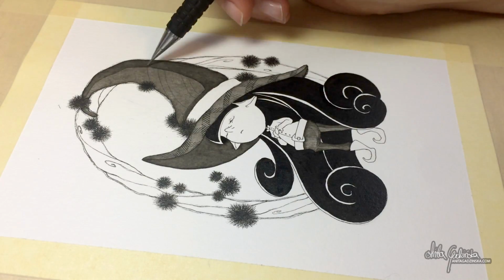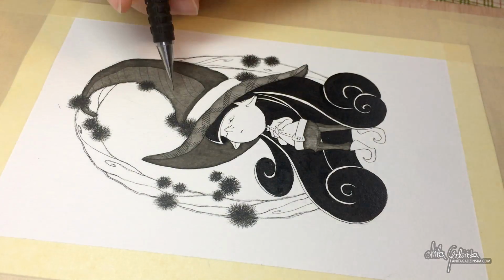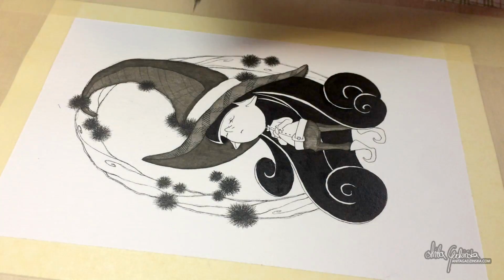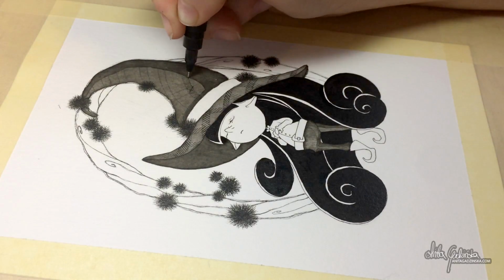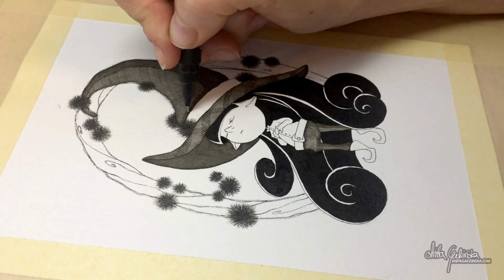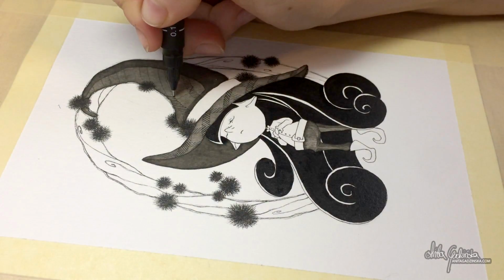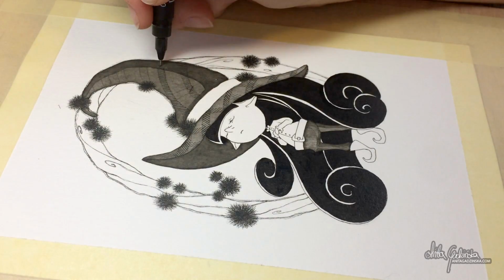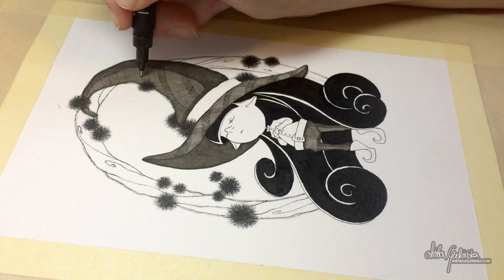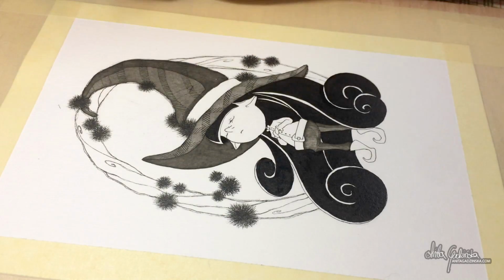I'm trying to concentrate enough so I can explain what I'm doing. What the eraser actually does is it picks up a little bit of the pigment, not too much, but just enough so that the pattern looks like it's blending in with the hat. I don't know how to explain it, but I've noticed that I could do it, so I've decided to use it in this case, and it worked, so I'm happy.